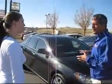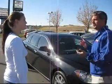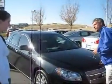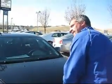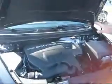So let me tell you a little bit about the Malibu here. This is Chevrolet's new flagship for mid-sized vehicles. This is actually what they call their import fighter. So this is made to compete with the Camry and the Accord. This particular car has a 2.4-liter four-cylinder motor in it with a 6-speed tap-shift transmission. What that means to you is 22 miles to the gallon around town, 33 out on the highway. Wow. It is an Ecotec motor.